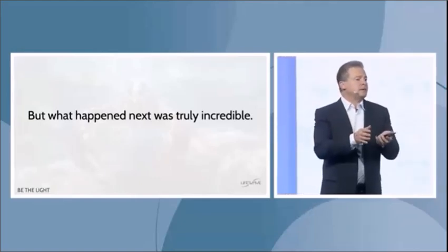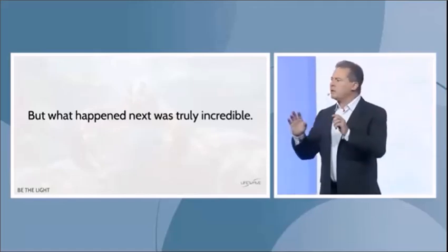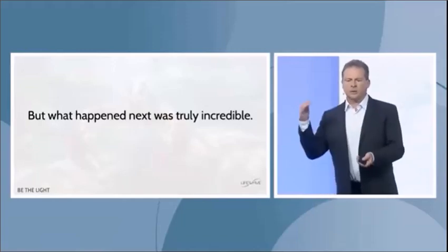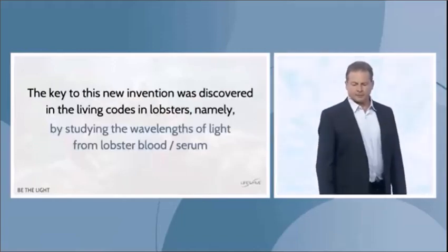So prior to the 1950s, there would have been no way to figure out what wavelengths of light lobsters were emitting, which was fundamental to this discovery. Let's take a look at this now.